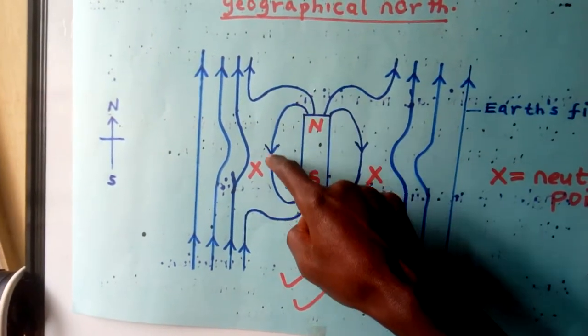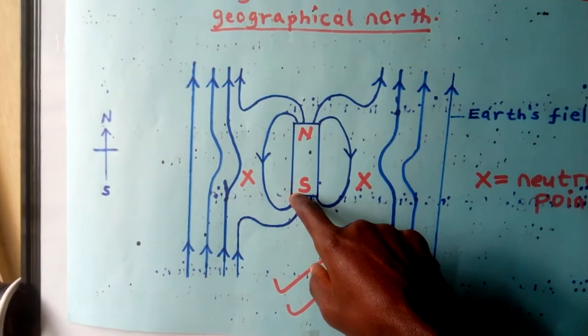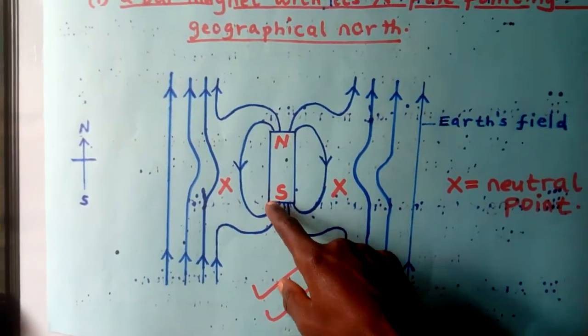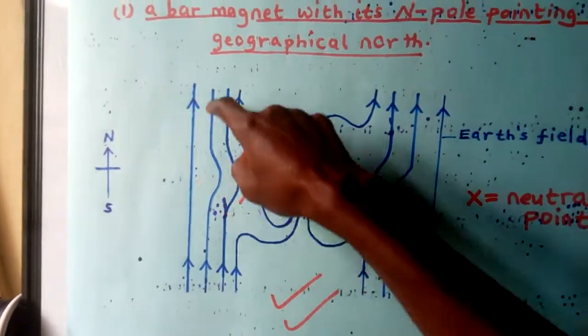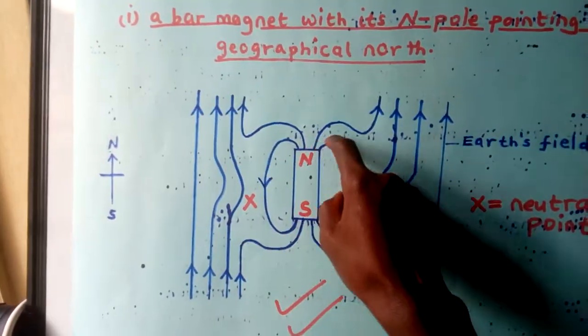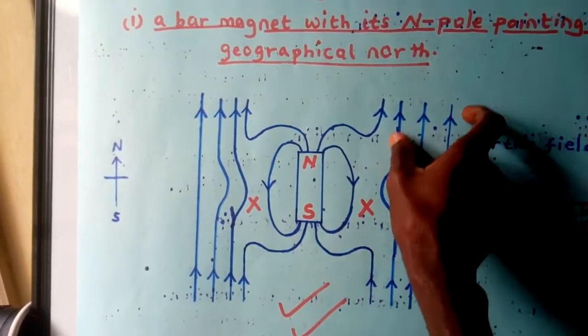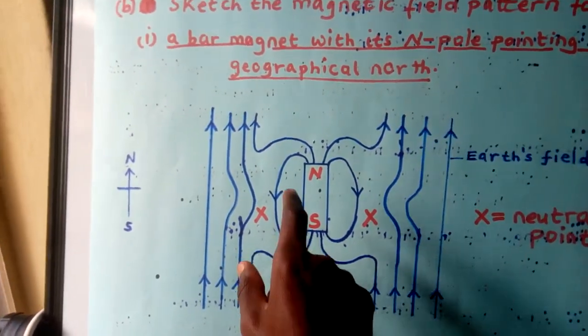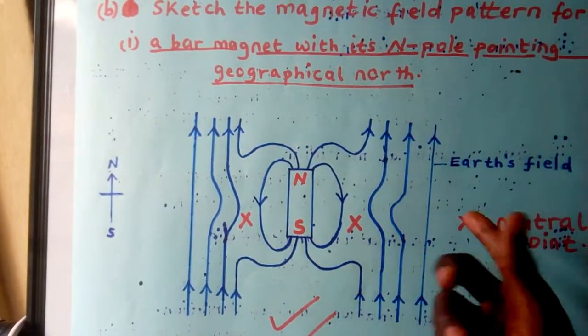It moves from north to south. You see? But the magnetic field of the Earth also is there. The straight parallel lines, these ones, the magnetic field of the Earth. So we have the one of the bar magnet moving from north to south, then we have the ones of the earth. Now, the magnetic fields for the bar magnet and the earth, one will affect the other.